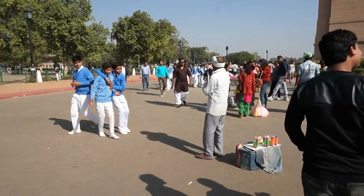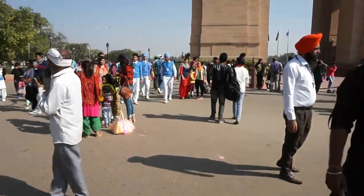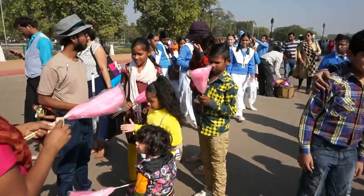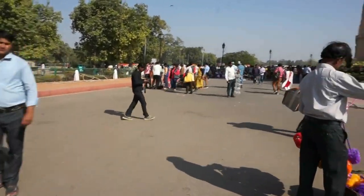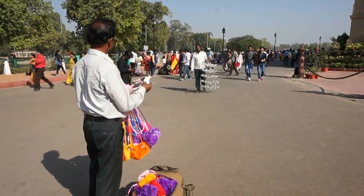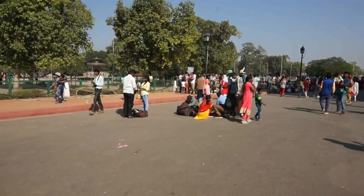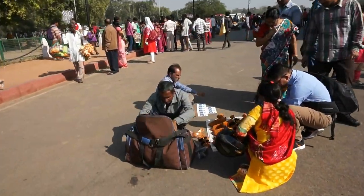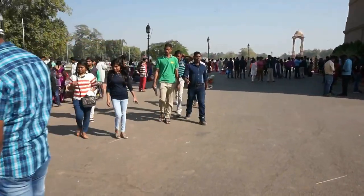This guy is selling bubble stuff right here. Somebody bought cotton candy for these kids. There's a school. Hi, sir. Hello. This guy is selling colorful handbags, I think they are. This guy is selling, if you can see there, little dogs or puppies that move their heads up and down. Interesting.